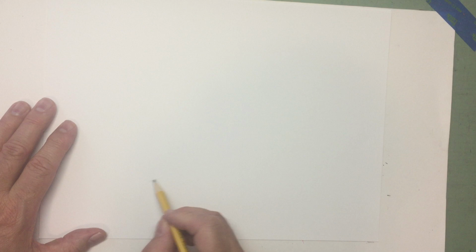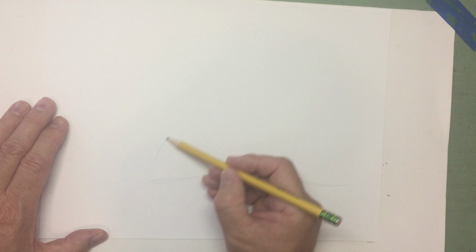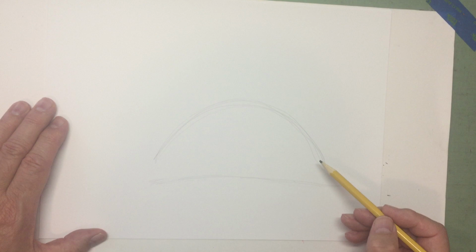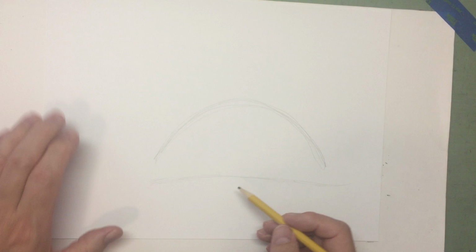A little line across the bottom, okay? And then over the top of that, an oval. Half of an oval. It's not a full oval, Mr. Dave. That's a half of an oval. In fact, it's a curved line. It's an upside down letter U is what it looks like. But this is going to form the basis for our dinosaur.